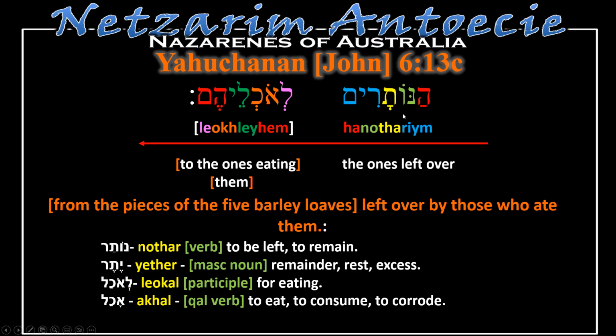And we have a Hey, Nun, Vav, Tav, Resh, Yod, Mem Sofit, Lamed, Aleph, Kaf, Lamed, Yod, Hey, Mem Sofit. And this Ha-no-ta-rim. Ha-no-ta-rim. The ones left over. If we look down here, no-tar is a verb to be left, to remain. And it has also its root in yeter, which is a masculine noun meaning remainder, rest, or excess.